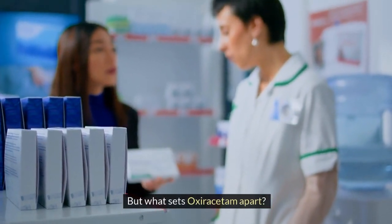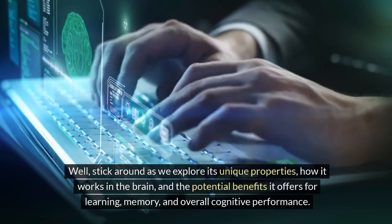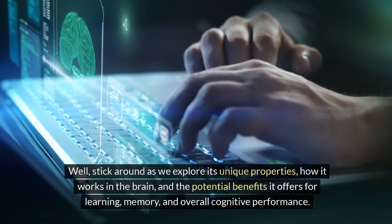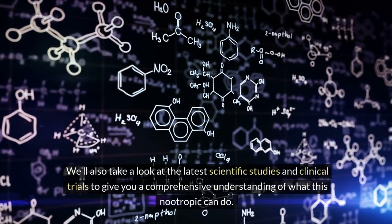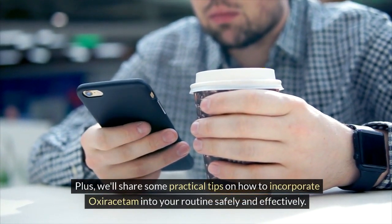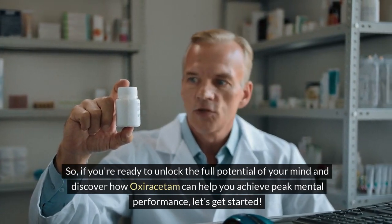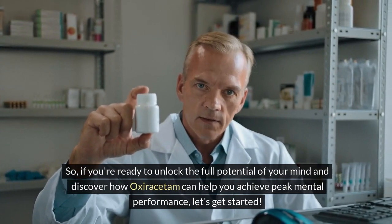But what sets oxiracetam apart? Well, stick around as we explore its unique properties, how it works in the brain, and the potential benefits it offers for learning, memory, and overall cognitive performance. We'll also take a look at the latest scientific studies and clinical trials to give you a comprehensive understanding of what this nootropic can do. Plus, we'll share some practical tips on how to incorporate oxiracetam into your routine safely and effectively. So if you're ready to unlock the full potential of your mind and discover how oxiracetam can help you achieve peak mental performance, let's get started.